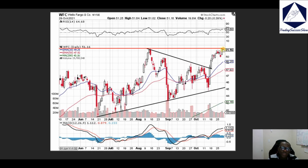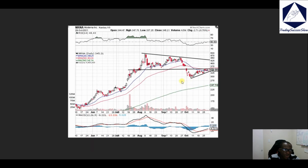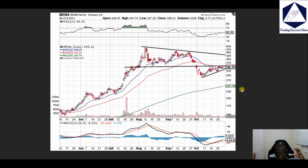So keep an eye on this area. If we can gather momentum, gather volume, we should be able to push through. But right now we're extended, way far away from our 20 exponential moving average. But keep an eye on it just in case the market decides to push in this coming day as well.